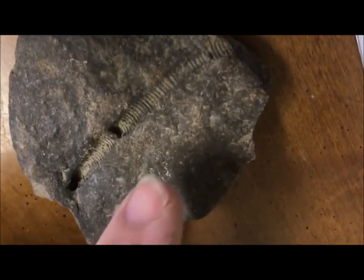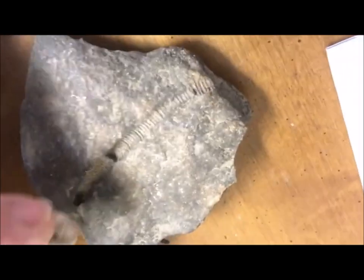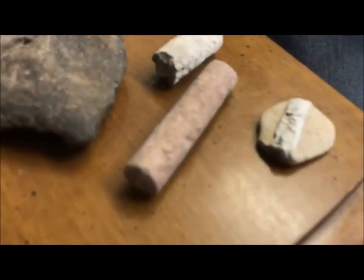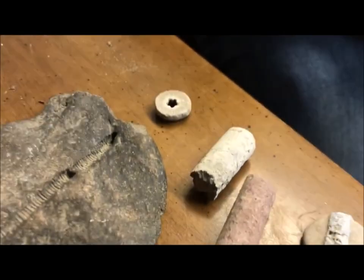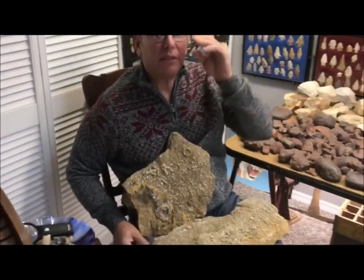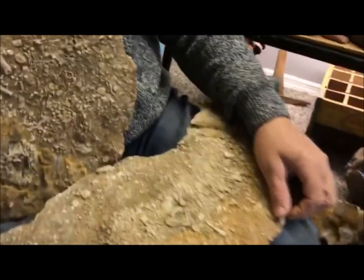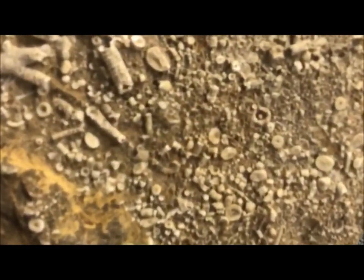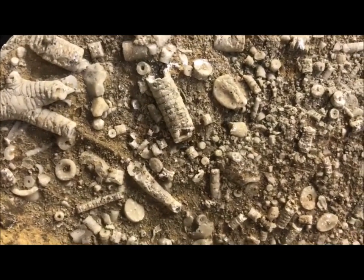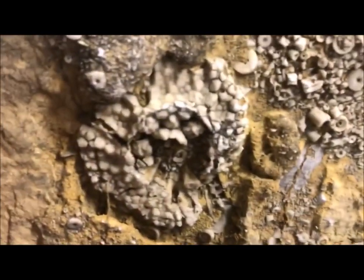This is a long, long crinoid. It's these things, just that sideways. I love fossil hunting. I hope to do a lot more in the future. You can catch it on video. Crinoids.